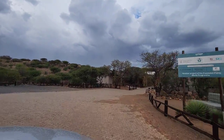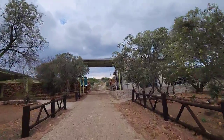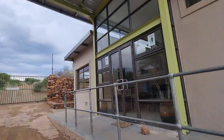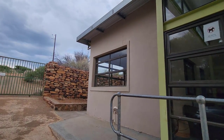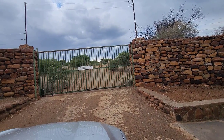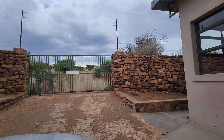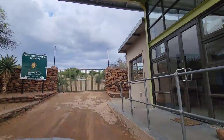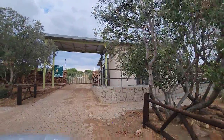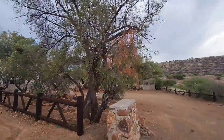This looks pretty organized. But I think we're too late to go in. They close at 1600. Oh, and it's 1609. Yep. Now there's nobody here, and it's an automated gate, and it's locked. Okay. Well, one knows it's here now. Yeah, it's very neat, eh? If they have any game and what kind. I'm sure they'll have the little dassies and things there. Yes, little antelope. Tortoises. There's a bird place.